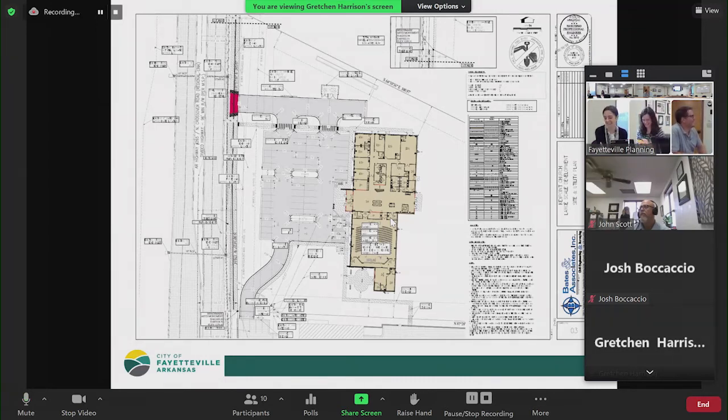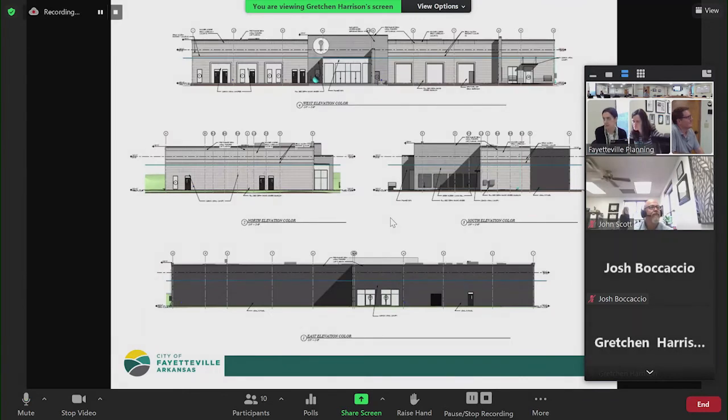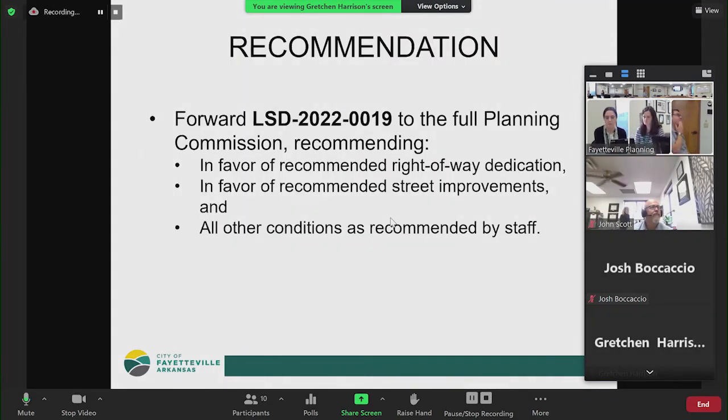Sorry. So the applicant is proposing to preserve 20.8% of the tree canopy, so 65 2-inch caliber trees are required for mitigation. Staff did not receive any public comment on this item. There are just some elevations of the building for reference. So we are recommending that it be forwarded to the full planning commission, and I can stand for any questions that you may have on it.